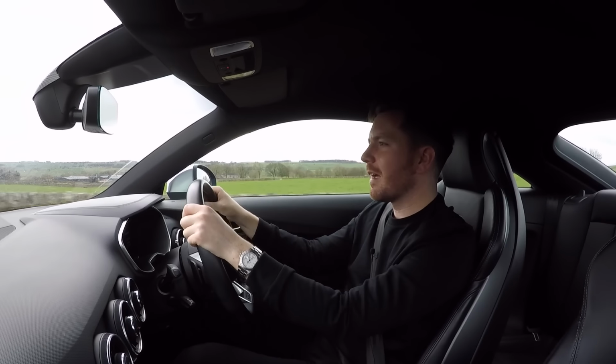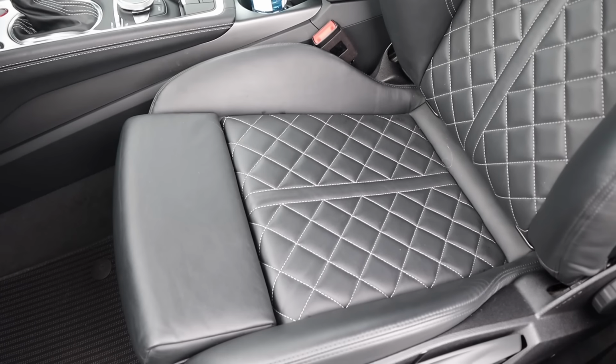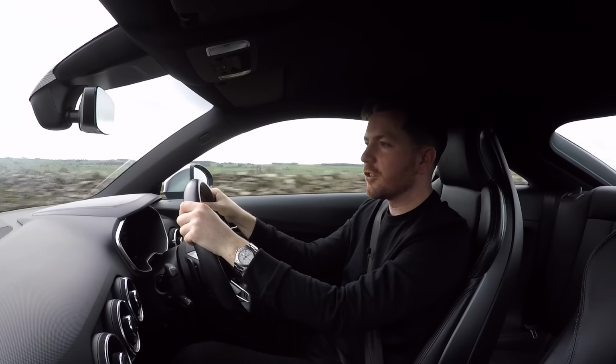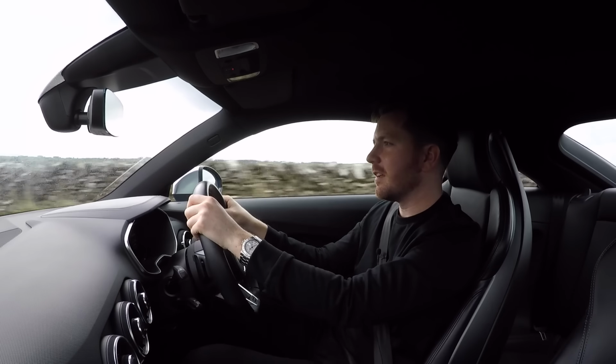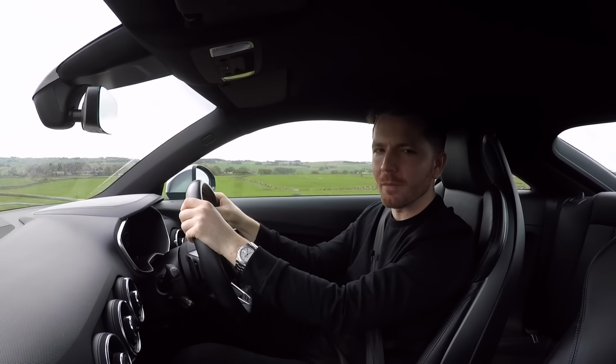I just think it's a very practical sports car. You don't have to sacrifice an awful lot. The seats are on the firm side, but they're quite supportive and comfortable. The rear seats are quite spacious if you're a fetus, and the rear seats fold flat, so there's plenty of room for luggage. This car has even got the quilted leather seats, which I used to be a big fan of, but now I've gone off them slightly.